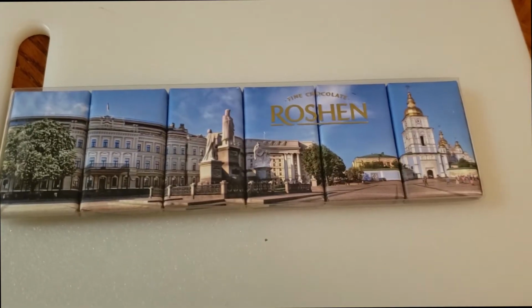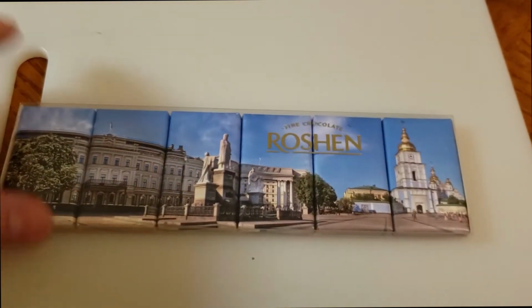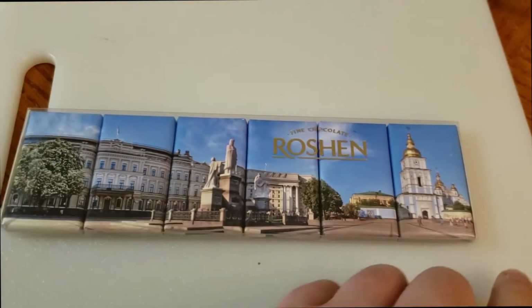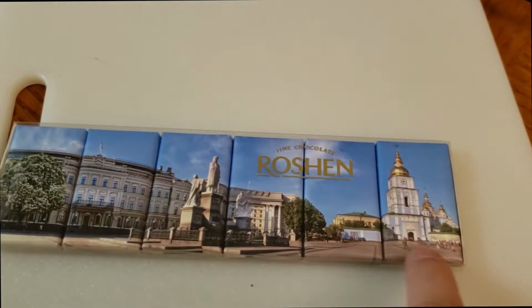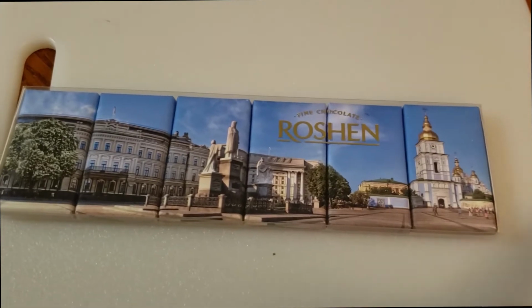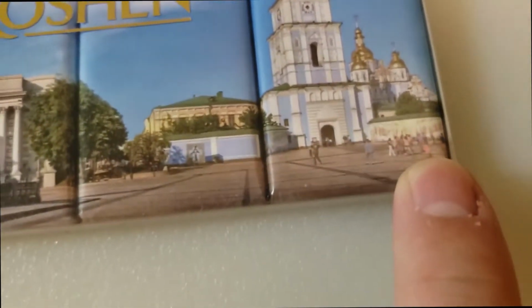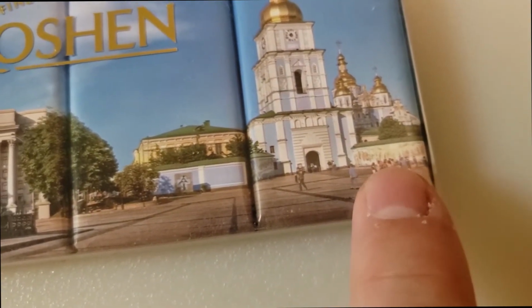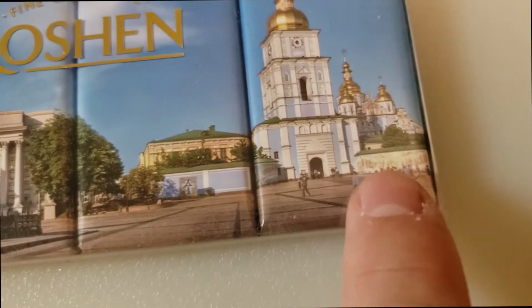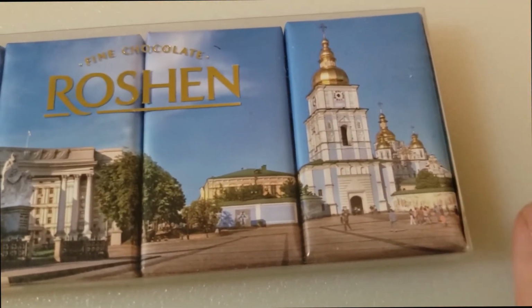Now here is another Roshun chocolate bar, similar to the one we just had before, but this one is actually a different plaza. This here is St. Michael's Golden Dome Cathedral, and when I saw this, I came from the side. I remember seeing this beautiful, here I'll zoom in a bit more, this beautiful mosaic or mural on the side of it, and it's so nice to see.